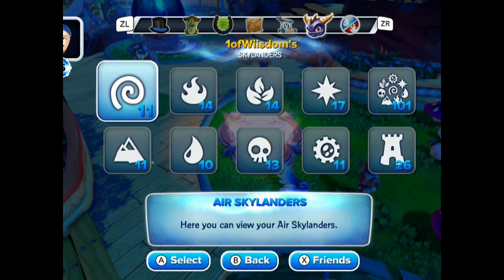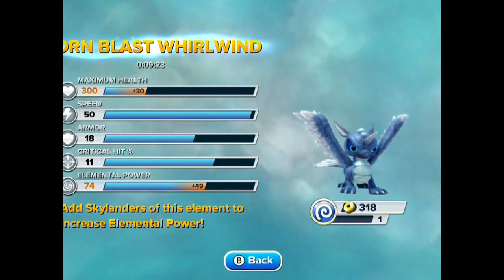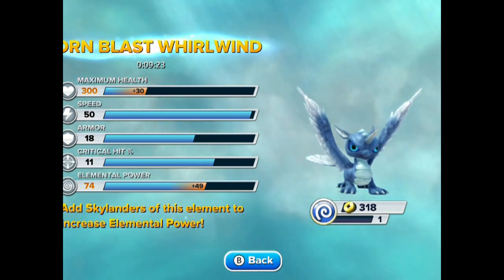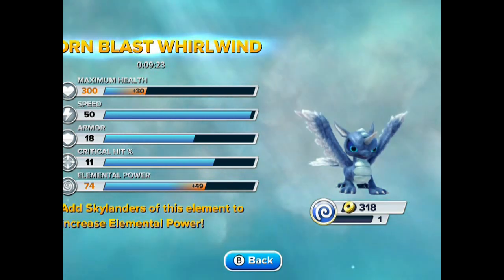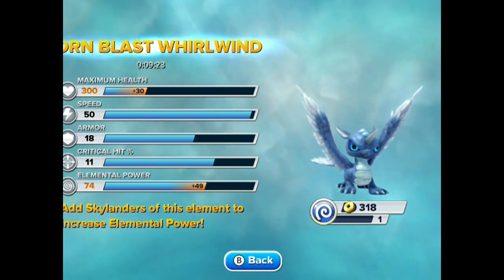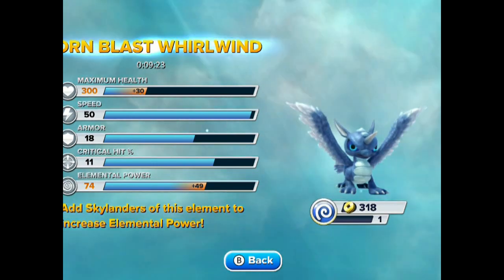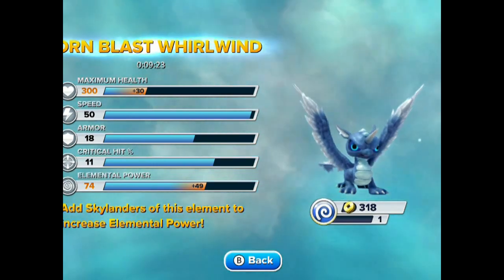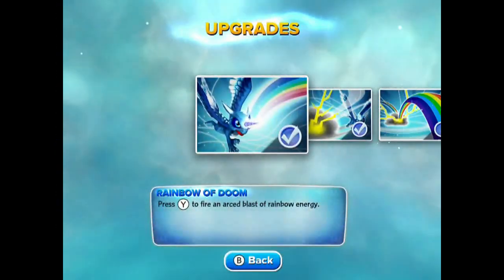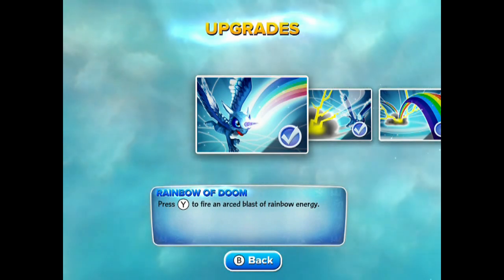But we're going to back out of here, come into Skylander, take a look at her stats. It is Wednesday, that's why you see that plus 30 there. Box stock, like she is right now, she's still level 1. Health is 270. Speed 50. She's one of those characters that's got the speed, but it doesn't quite seem like that when you compare it to some others. Armor 18, critical hit 11, elemental power, she's up to 74 now thanks to the additions we've made. Going to back out of here, come into upgrades. This is the stuff that I care the most about. Primary attack, Rainbow of Doom, which is dealing a lot more damage than I remembered box stock.